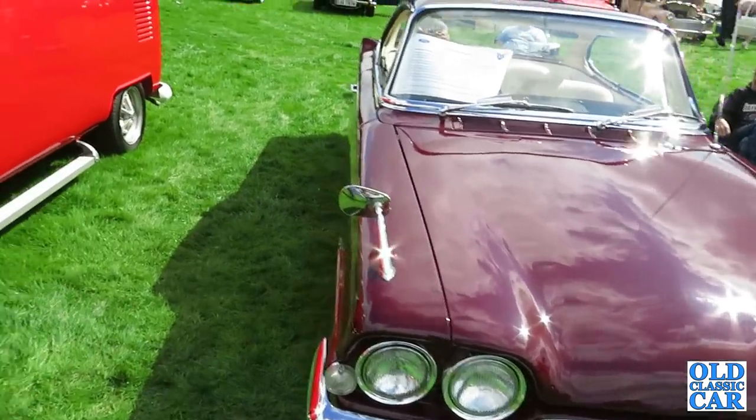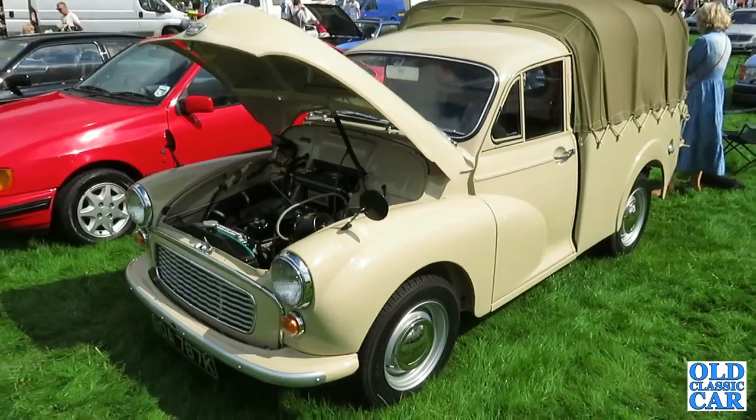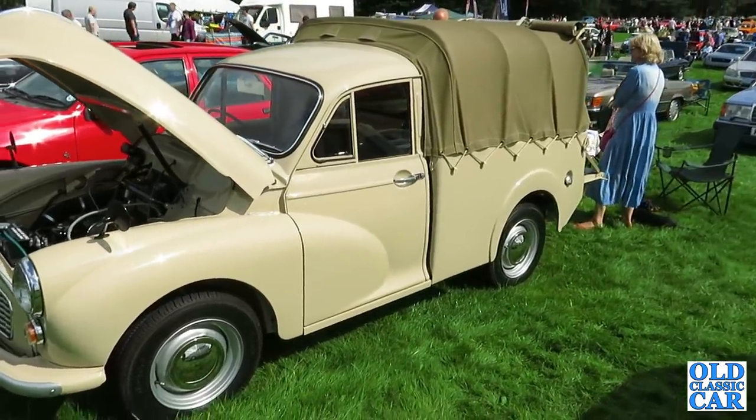A very smart VW. There's a bit of a rarity. This is the Austin badge version of the Morris Minor pickup. Immaculately restored.